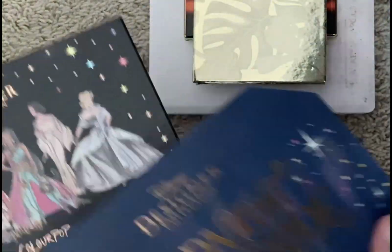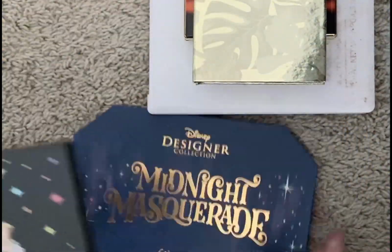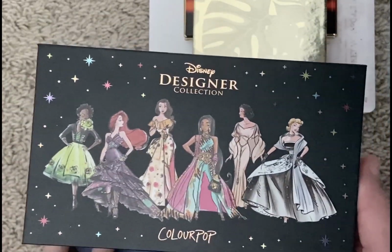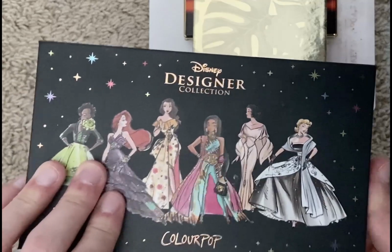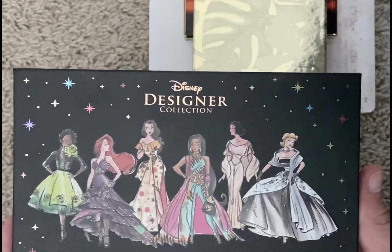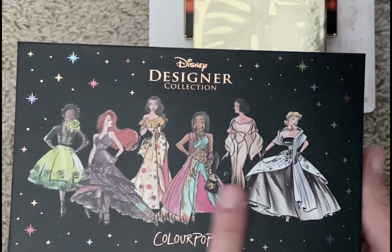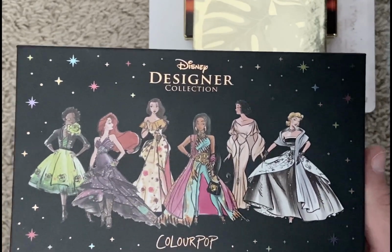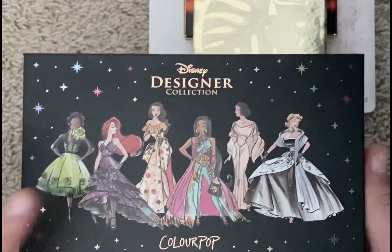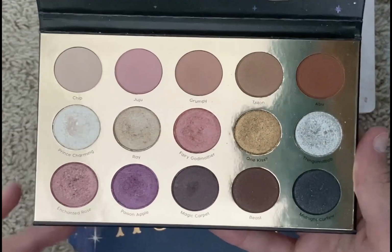Next, I have two palettes from ColourPop. I'm going to start with this one, actually. So these are both from the Disney Designer Collection. This first one is It's a Princess Thing. This is the first collaboration with Disney, I believe. And first off, this packaging, the artwork on here is absolutely stunning. I love it. And then the shades in here.